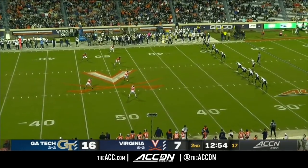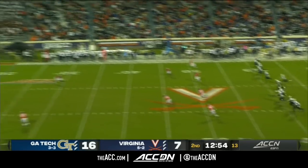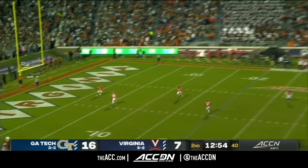You cannot wait for college basketball season. Virginia always a huge factor nationally and in the ACC.